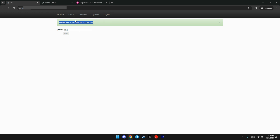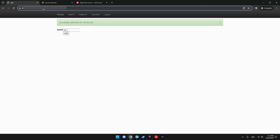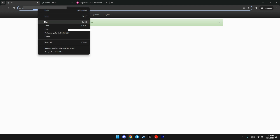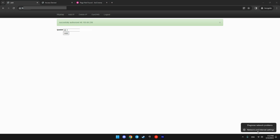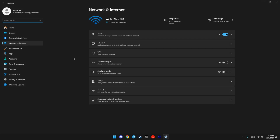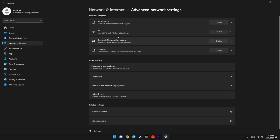Then we need to copy the smart DNS IP. Right-click on your Wi-Fi or Ethernet connection. Check network and internet settings. Then choose advanced network settings. Choose our connection, Wi-Fi.